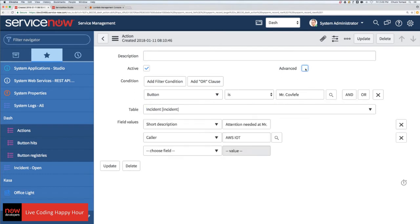So just because I missed out last time, I wasn't here, when it's not advanced, what's happening with the table and the fields? It's basically creating a record and then setting those values? Yes, it's going to do an insert on this table of that thing. I mean, we can test that if you want. It still works. Got it.